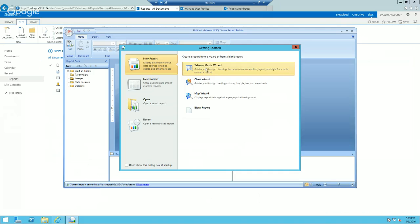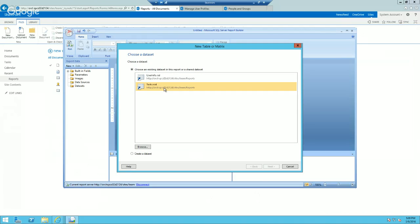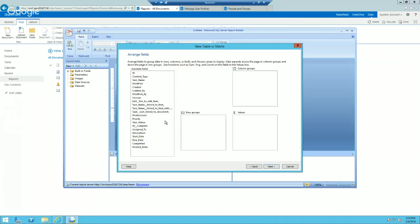All right, new report. I'll just do a table or matrix. There's a little chart wizard too. If you want to do a little chart, maybe we'll have time to do that as well. I will pick tasks as my data set, and then I'm going to pull in the name of the task. I'm not going to do anything fancy with grouping today. Of course, you could spend hours having a good time with all kinds of fun ways to do reporting, but this demo is going to be more about the data. And then assigned to, all right.